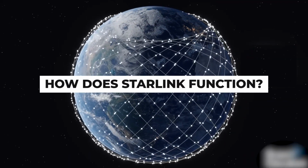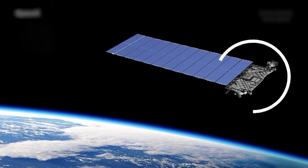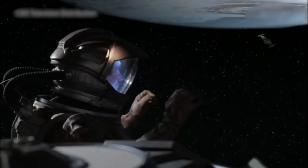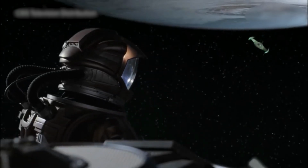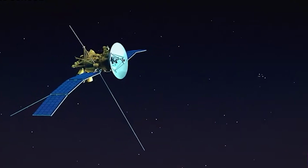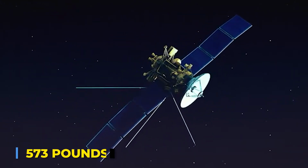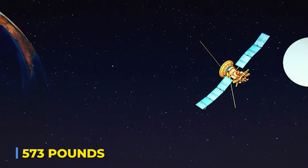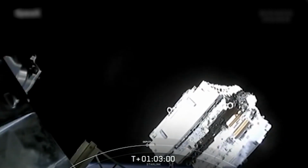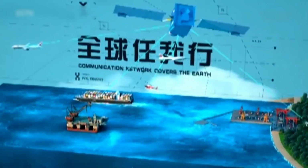How does Starlink function? Starlink's satellite internet service technology has been around for a while. A satellite system sends radio signals over the void of space to transfer internet data. Starlink users receive signals from the satellites in the area after they are relayed from ground stations. The satellite weighs 573 pounds and has a flat body. The Falcon 9 rocket has room for 60 satellites. Starlink aims to build a low-latency space network to support edge computing on Earth.